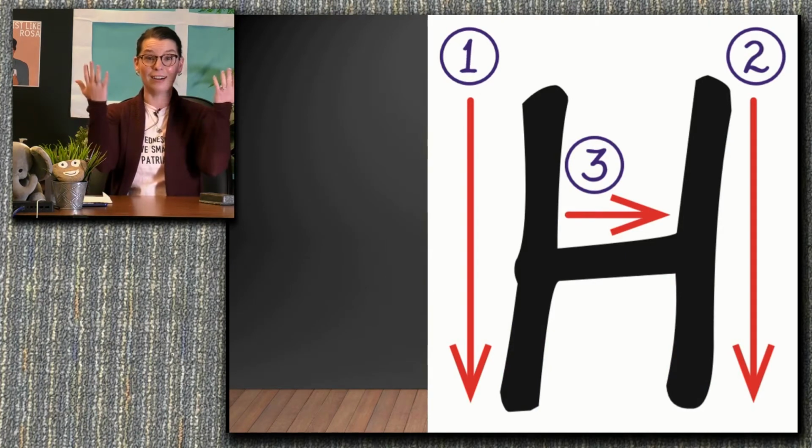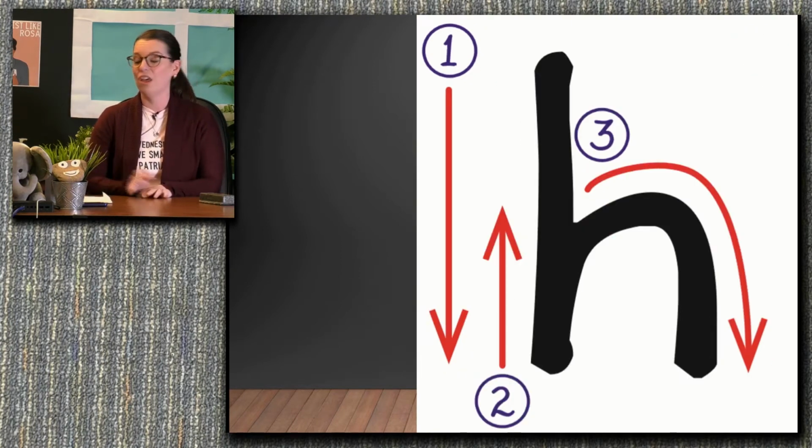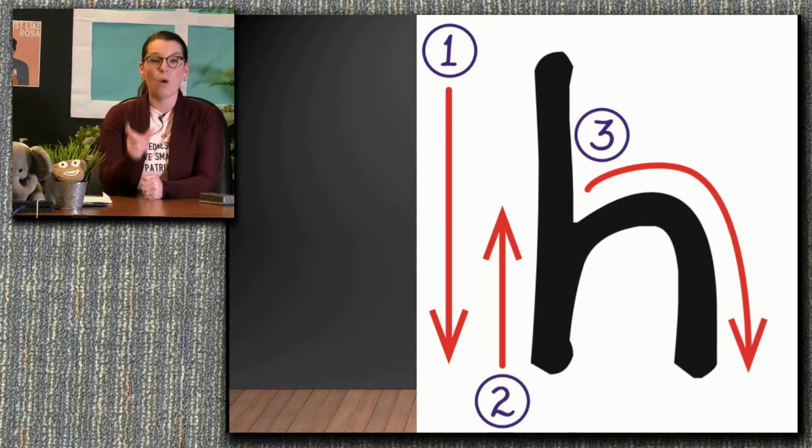Name this letter, H. This is a capital H. You'll see a capital H at the beginning of a sentence or at the beginning of the name of a person or a town or any other proper nouns. This is a lowercase h. Name this letter, h. You will see a lowercase h in the middle or end of a word or later on in a sentence.